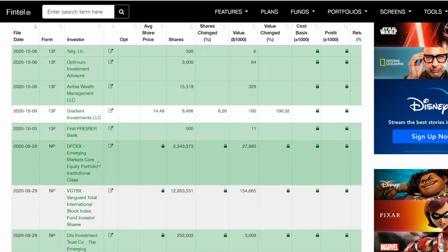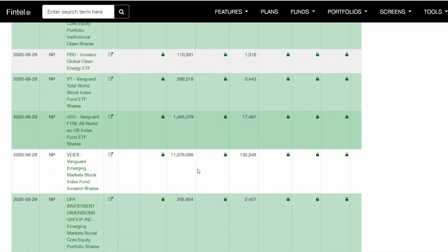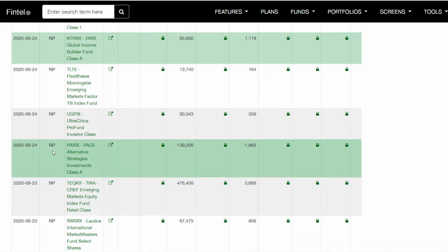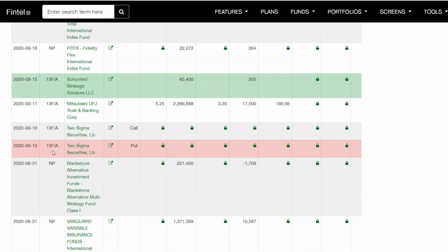especially on the 29th here. It has 2.34 million shares added, and that is quite significant. And you get to see the trend has been adding. I mean, the last time someone dumped shares will probably be all the way back towards the 24th. So 24th of September. And before that, it's probably around the 10th.